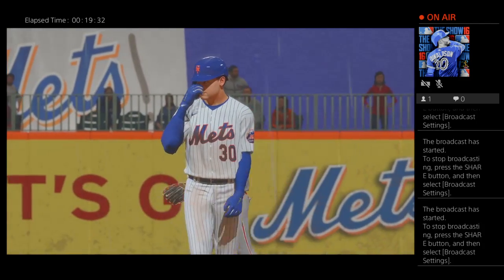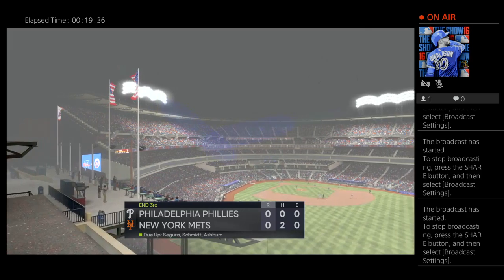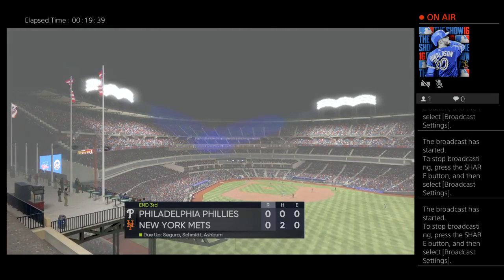The tag, and they'll get him at second. And with that, the side is retired. Mets go down 1-2-3. We'll head to the fourth, still scoreless.